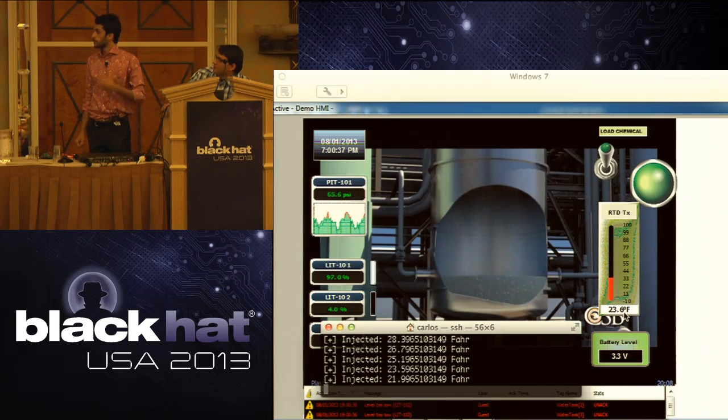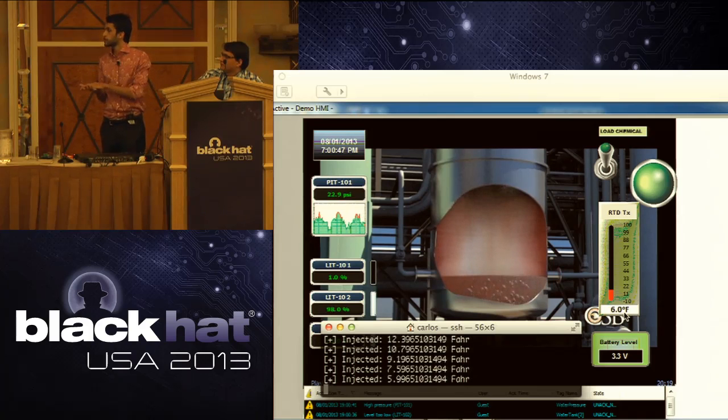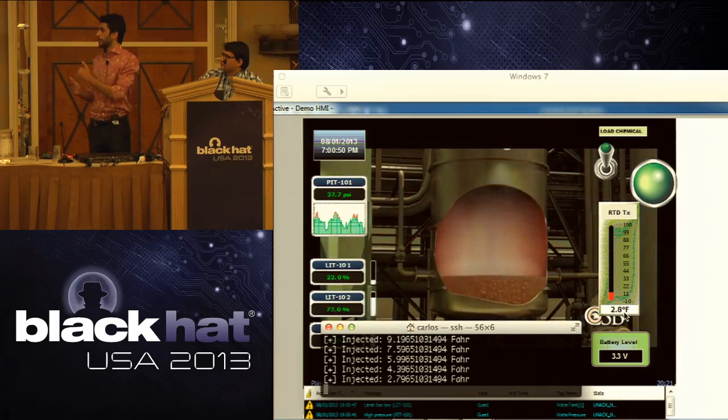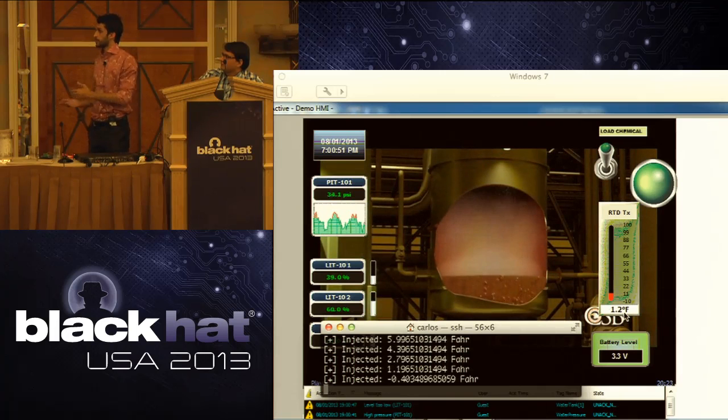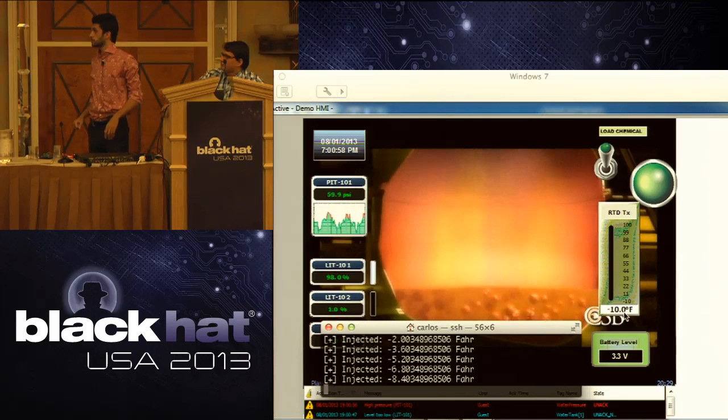You see it's getting hotter? Yeah. That's because the process tends to hide the temperature, so it can stabilize the reading. So it starts warming up until it explodes.